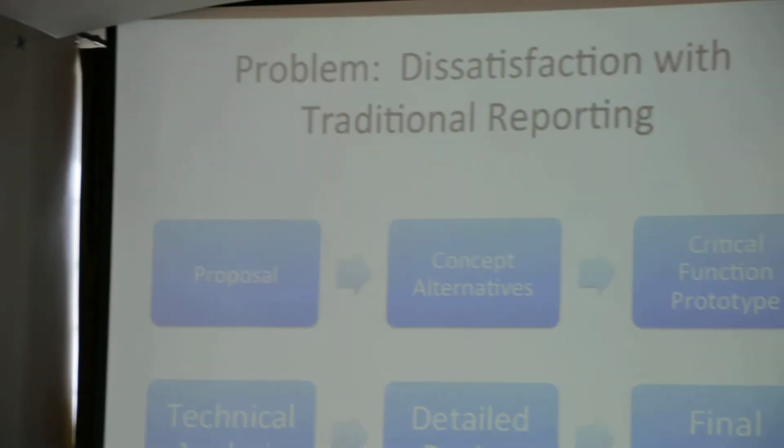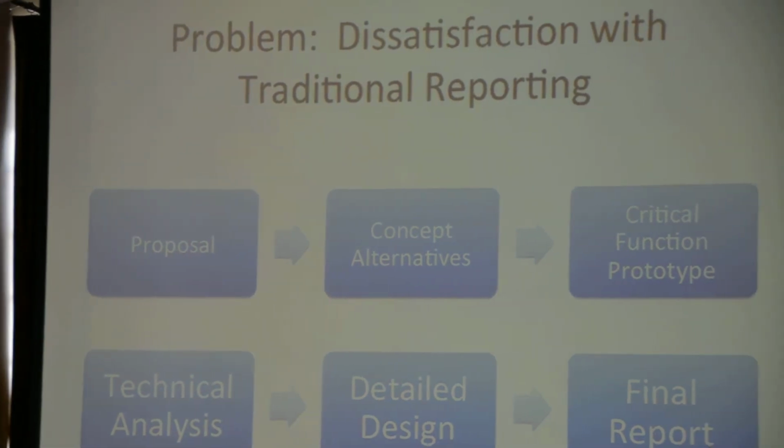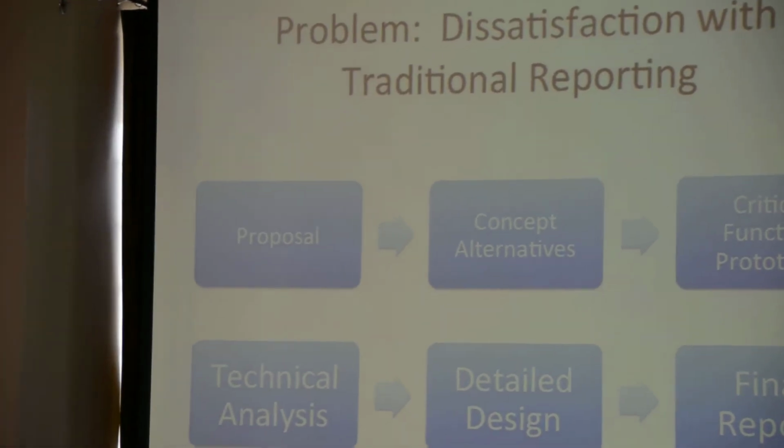So the problem that we were trying to address is dissatisfaction with what has been a traditional way of reporting on capstone projects. So in engineering, the process of design is really the professional practice. It's like practicing medicine versus learning about medical science. You do design because that's what you do professionally, but it usually has gotten kind of short shrift in our programs.